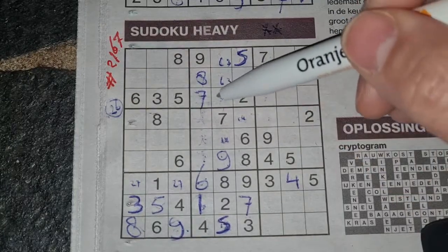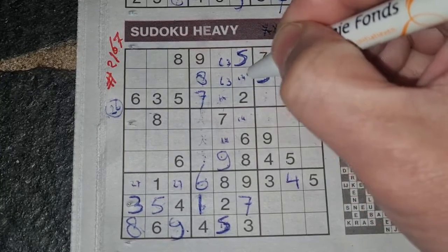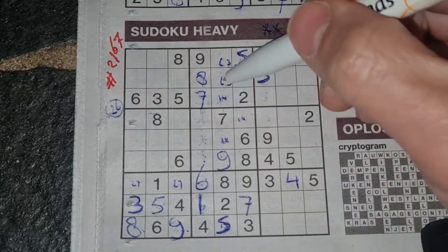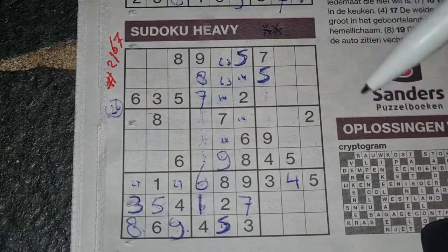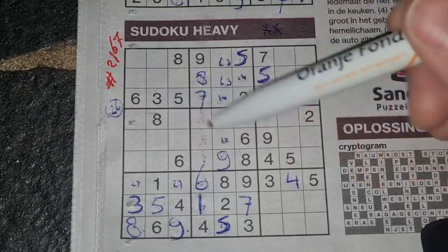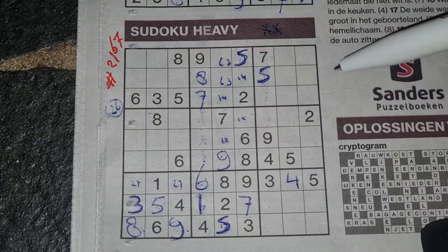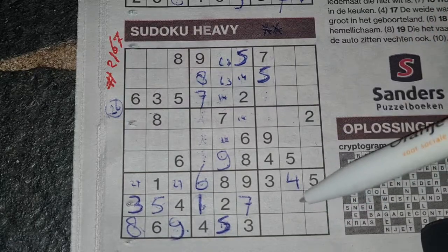So now we have the 1 and the 4 as a pair. Let me mark those because that's the other pair. The first pair was the 6 and the 3 in this big square. Okay, 1 and the 4, 1 and the 4. Alright. Let me see.